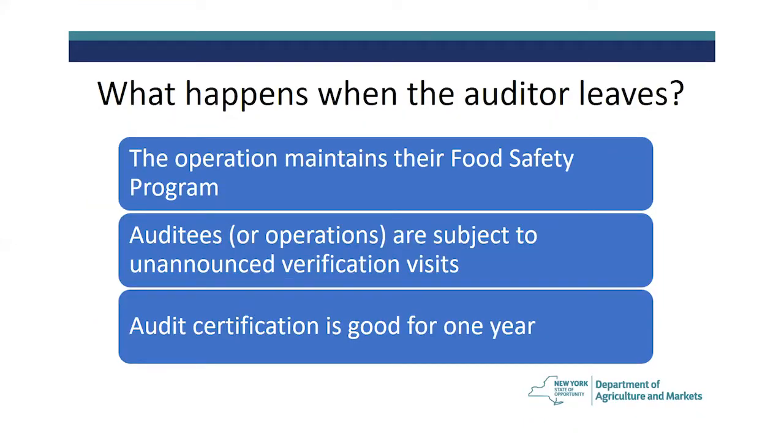So that's the on-site portion. What should happen at your facility after the auditor leaves? Well, obviously, we would still want to maintain all logs, records, and documents that are specified in our food safety plan. And this is because we are going to potentially be back around for unannounced visits. These are simply a verification that the food safety plan is still being followed.